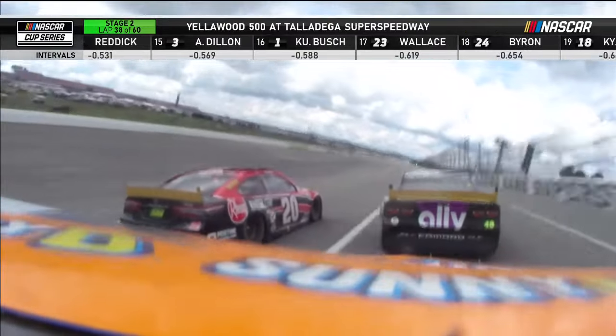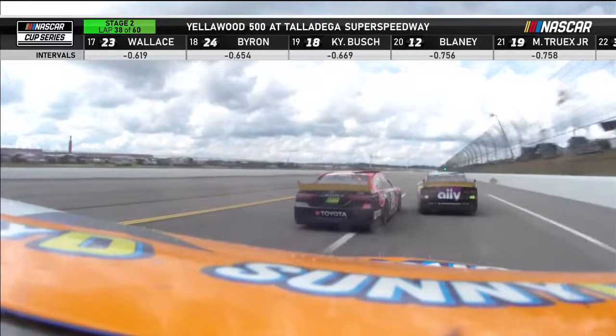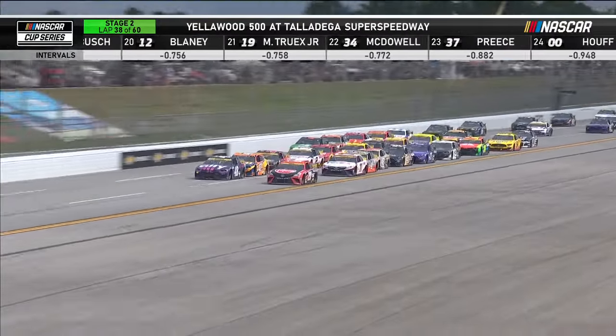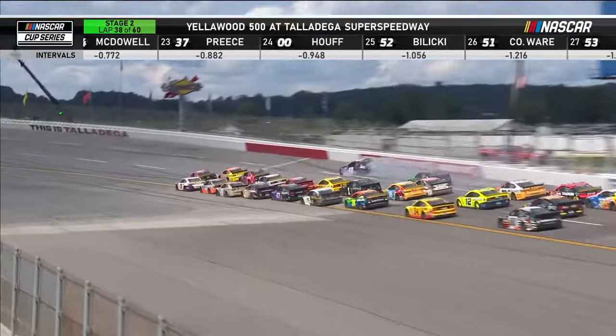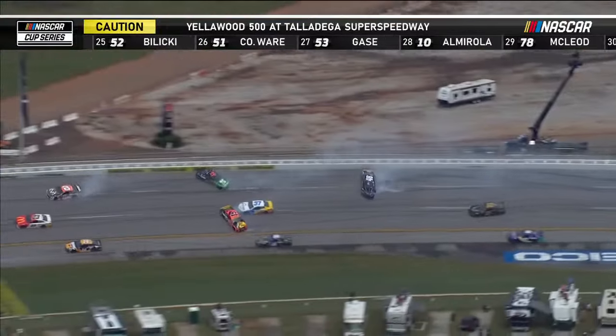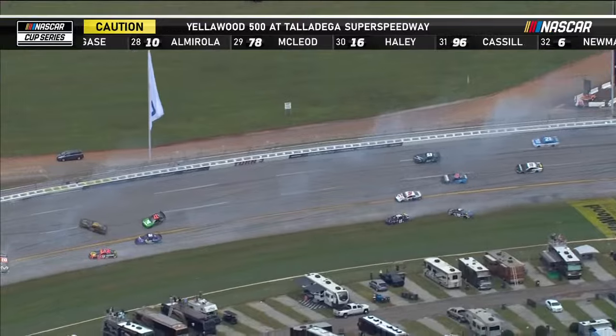Look at him. Denny upsets the 20 car off of turn two. All of them jumped out of the throttle when they saw that for a second. Big wiggle out of Christopher Bell. Up in the wall. Alex Bowman into the wall. Ross Chastain caught up in the 42. The 19 of Martin Truex Jr. also involved.